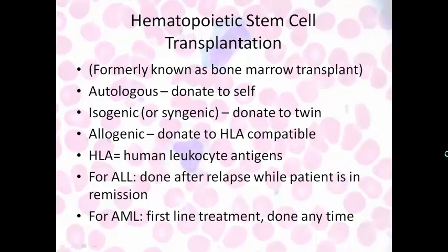If a patient can foresee that they will need a bone marrow transplant, it is possible to donate to yourself. But of course, if someone with leukemia tries to donate to themselves, they're just giving themselves cancer again, so that won't work. The next best step is isogenic donation. This is if an identical twin can donate to you. Of course, most of us don't have that luxury. So what we rely on is allogenic donations. This is just like any organ donor. We have to make sure all of the right antigens match up. If you find a match, you're good to go.